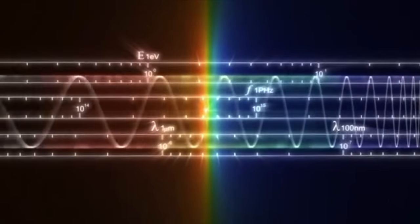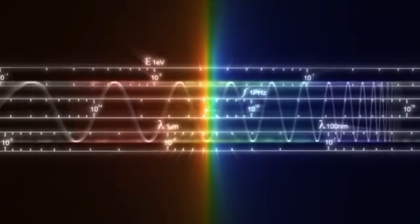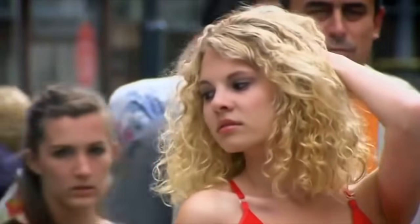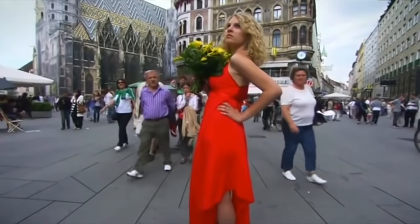But there are colors outside this visible spectrum, longer wavelengths beyond red and shorter wavelengths beyond blue, colors that we can't see. The part of the spectrum that we can see is tiny compared to the whole.